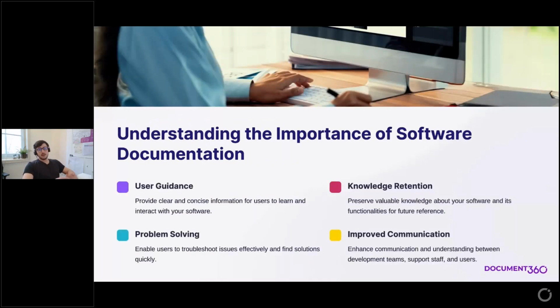So let's begin by solidifying our understanding of why software documentation is so crucial in the first place. It's easy to think of documentation as just another task, but in reality, it underpins almost every aspect of successful software adoption and its use. So firstly, documentation provides that essential user guidance. It's the bridge that connects users to your software's capabilities, helping them understand how to navigate the interface, helping them unlock the full potential of the product and accomplish specific tasks. Think of it as like a GPS for your software, guiding users to their own destination with ease and confidence.